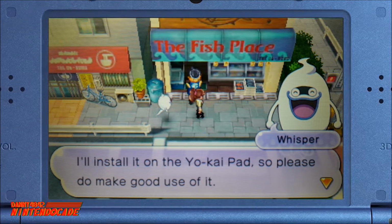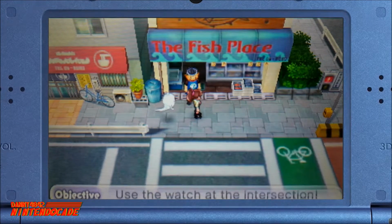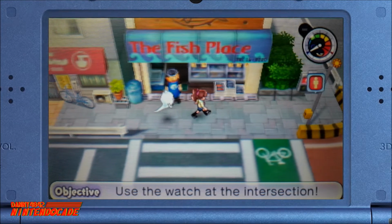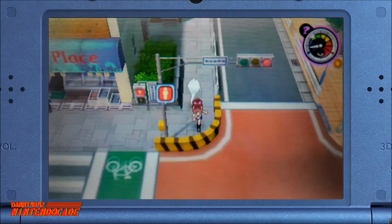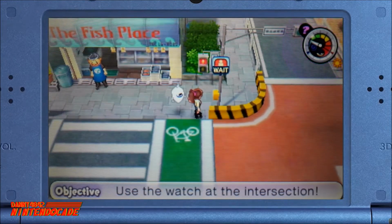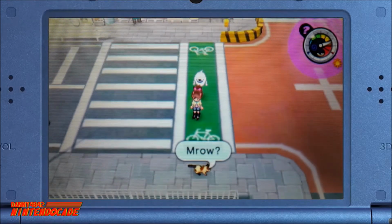All right, so I'll install it on the Yokai pad, all right? So you could use it. Yokai spots, okay. Use the watch at the intersection. So it has to be something there. Oh, you see the radar? It's on the top right-hand side. Wait, it's blinking. So when it goes to red, that means you're really hot over the location. So you've got to move around, right? Looks like it. Yeah, it is.